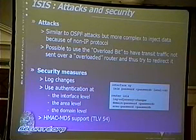That would be a way to direct traffic to you by spoofing them and saying, okay, all the routers except mine are overloaded and can't carry the traffic anymore. As usual, the security measures are the same as with OSPF and BGP. Log the changes and use authentication.